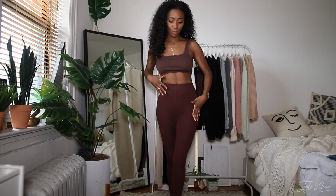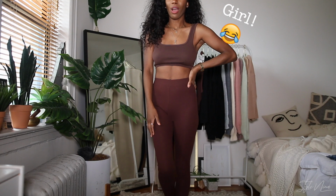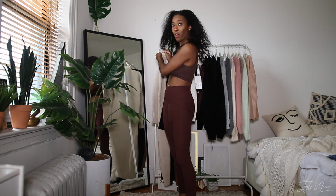Okay, so the next thing I got is this chocolate ensemble. This is from the Contour collection. Good thing to note about the Contour collection: when I tried this on, I was like, oh. Because you're practically naked. That's why it's called the Contour collection. So I've already decided how I'll be wearing mine.